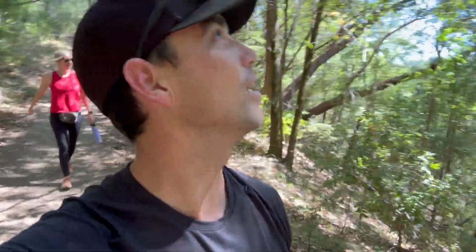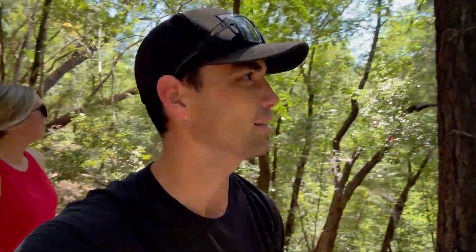Almost a mile into this trail. I don't know where most of the redwoods went. Now there's still some. Oh, there's one. Yeah, one guy. Less. Definitely less. Maybe when we get back down into the valley, there'll be more. Still pretty good trail. Lots of elevation up and down.